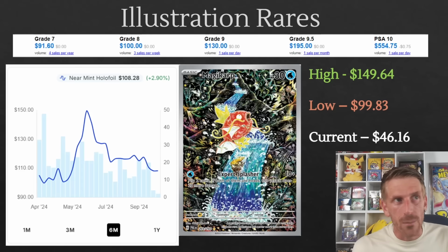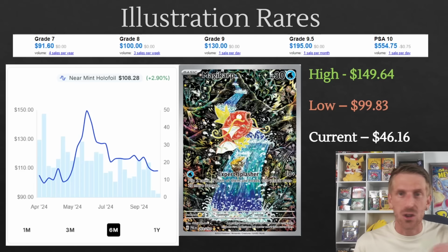Paradox Rift had about the same amount of illustration rares in that set. But people just love the Magikarp. They love the artwork. It gets talked about a lot. And because of that FOMO spreads, in May it really started climbing quite a bit with those buyouts and things like that. Jumped up to almost $150, well above its 6-month low of $99.83. I have the wrong current price over there, but it's down to $108.28.